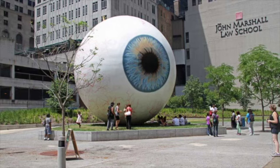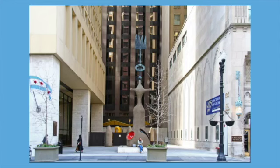Sometimes public art is not meant to be permanent. This piece of art, called I, was made by Tony Tasset, and it was only on display for a short amount of time near John Marshall's law school. It was 8,000 pounds of fiberglass and another 9,000 pounds of steel, and it was really just to get a little chuckle and a little bit of the viewer's attention surrounded by buildings in a big city.